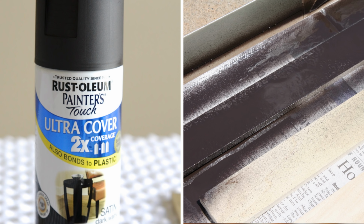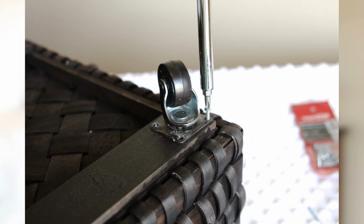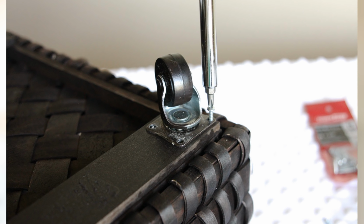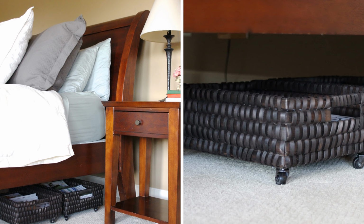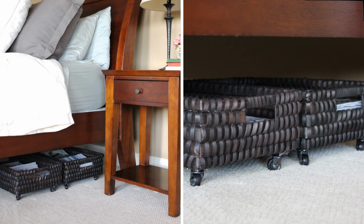Most homeowners forget that the space underneath their beds is often left untouched. When you use the baskets to store items, such as magazines or small knick-knacks, you can make use of the extra space. When the baskets are added with the caster wheels, moving the baskets around or getting access to the basket will be so much easier.